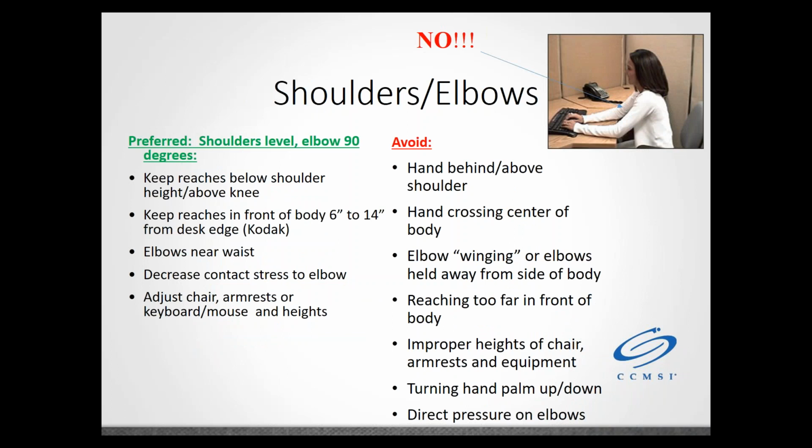Next body area we'll look at is the shoulders and elbows. The picture at the top is an example of what we don't want to do. Generally, we want to be able to sit close enough, whether that's bringing the keyboard back closer to the edge of the desk, or just simply moving our chair in closer, so that we sit with our shoulders level and our arms bent about 90 degrees. So if I were to look at your profile, what I want to see is generally that your arm is in an L position or bent 90 degrees, and your shoulders are down and relaxed.